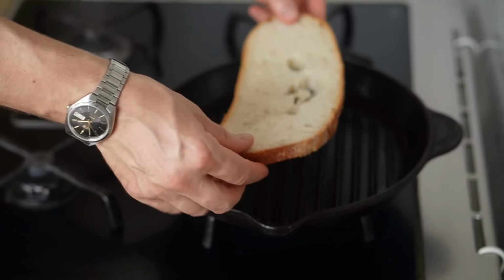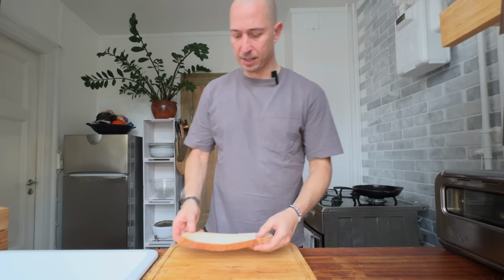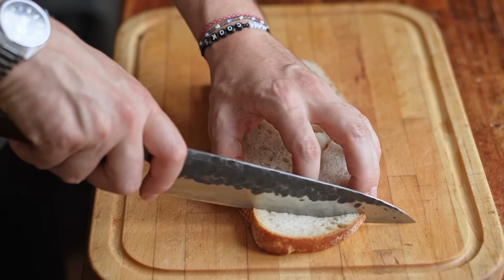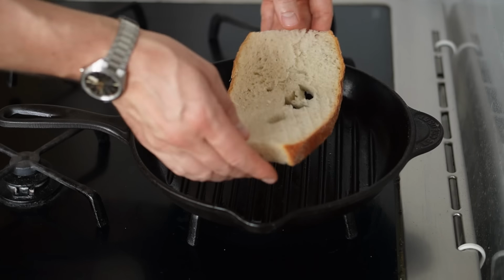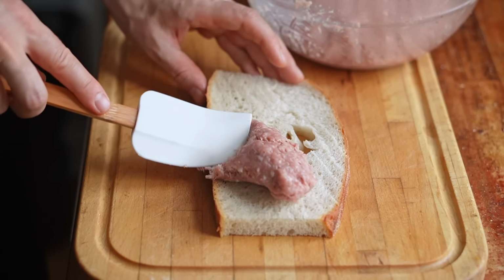The only thing now is that I want to check if this is going to fit in my grill pan, which it doesn't, so I'm going to have to trim it a little bit. I think I have to take about an inch off of each side. There it is. And of course, you don't have to slice the bread like this, you can just cut it like a normal person. Now I'm just gonna take some of my mixture and spread it onto the slice.